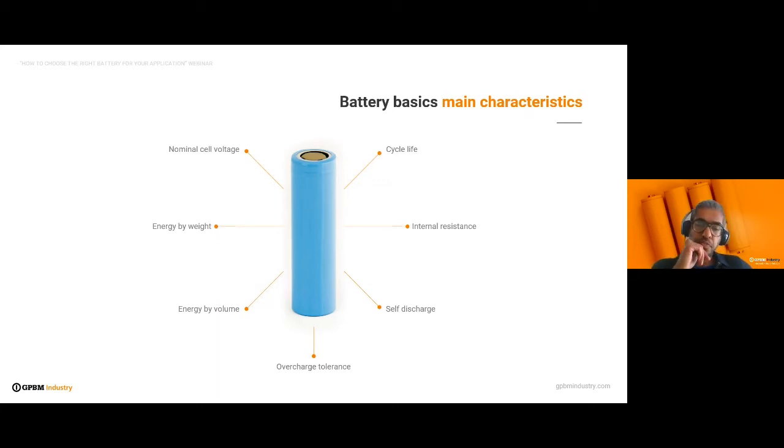Then there is self-discharge. This is a phenomenon where internal chemical reactions could reduce the capability of the battery to hold energy. This property is pretty important when we need to store the battery and it's not connected to a circuit. Then we have internal resistance. Different components inside the battery can have their own resistance, and this might affect the discharge and charging performance. And finally, we have cycle life, which is how many charging and recharging cycles a battery can have before its end of life or before it cannot be used anymore.